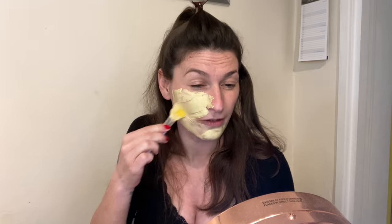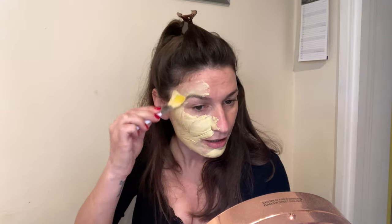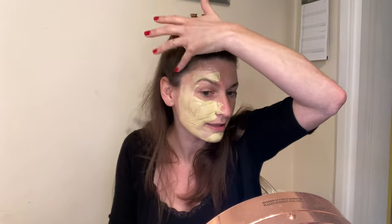You can buy the spatulas on the Tropic site as well. I think they're like £5, but I personally just use your fingers. That's why God gave you fingers, right? It's all going in my hair. Brilliant. Should have got a hairband, really.